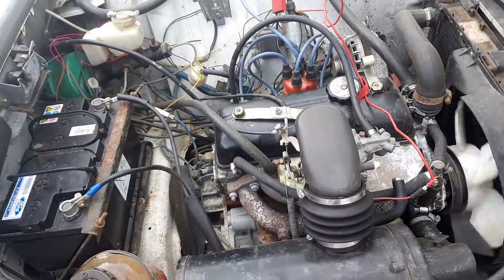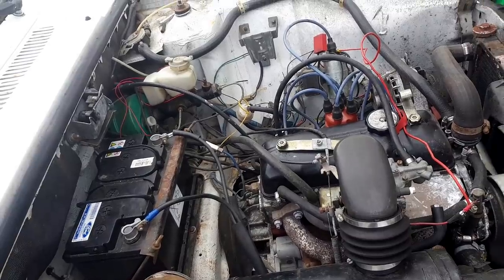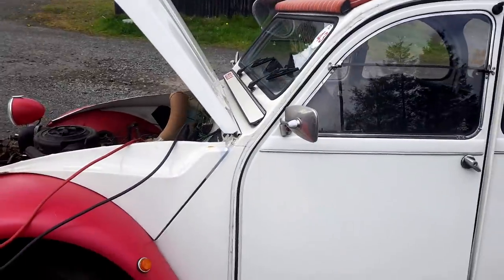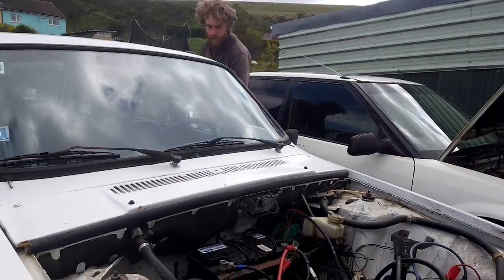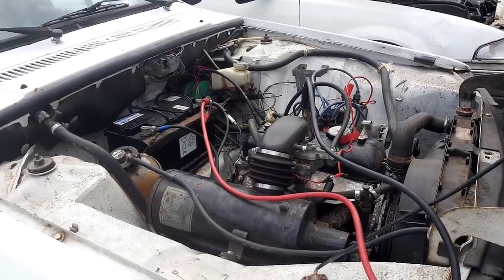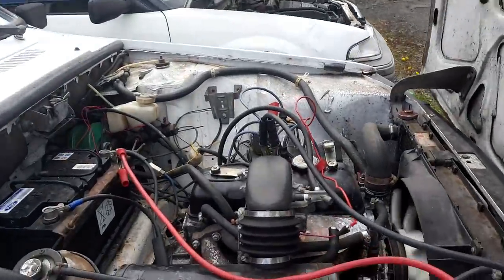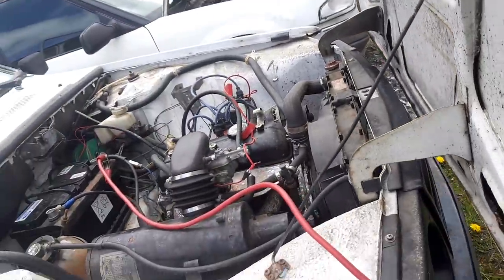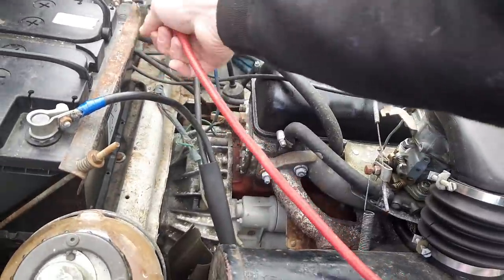Aha! I think we're going to need some jumpage. One handy 2CV. Instant! Beauty! How sweet is that running?